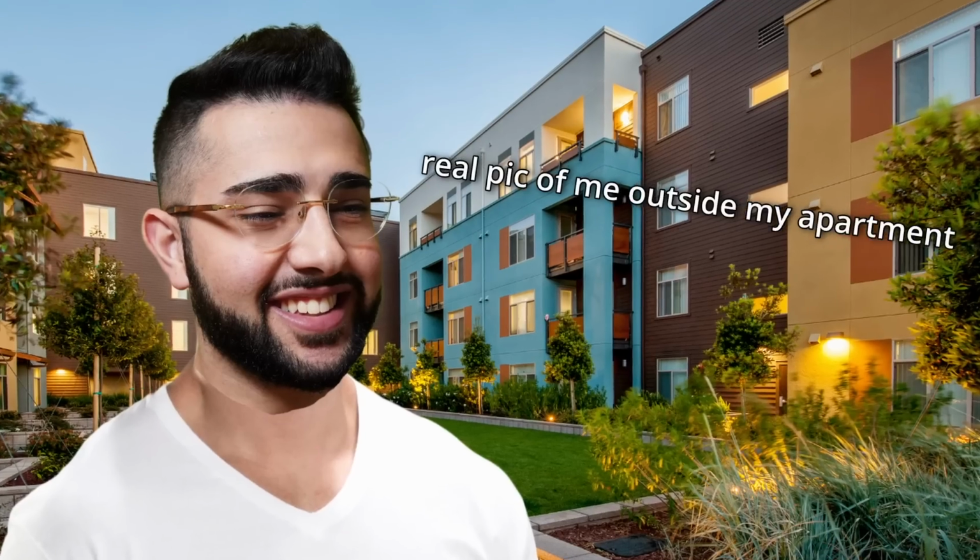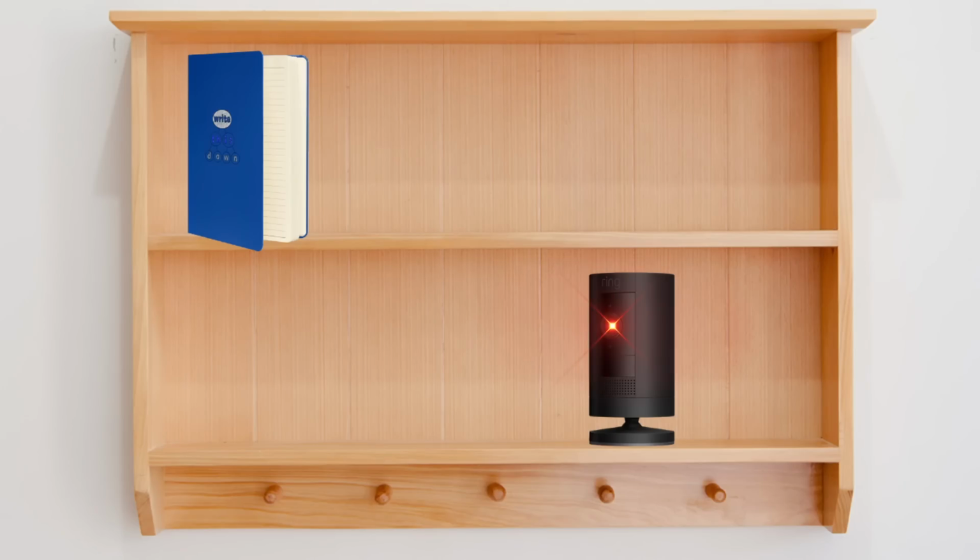Whenever I leave my apartment, I go into the app and I press away so that the camera turns on and it's monitoring the apartment while I'm away. When I get home, I go into the app and I press home. That shuts the camera off. It stops recording because now I'm home and we're all good.